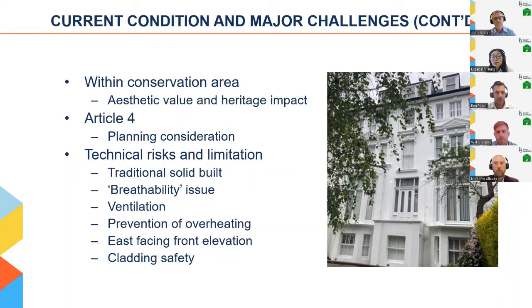This was key, as shown in the previous slides. We are proposing to reintroduce a number of architectural features similar to the neighboring property, as you can see in the picture, that were removed as part of a previous renovation to improve the aesthetic of the building.